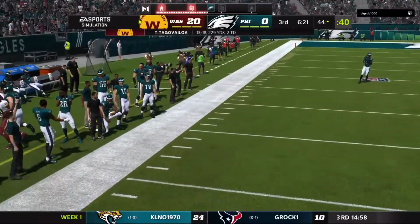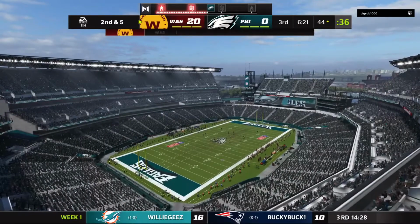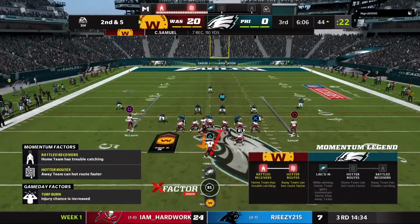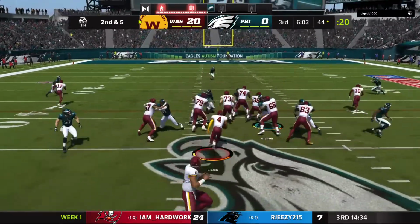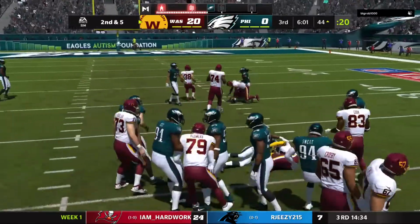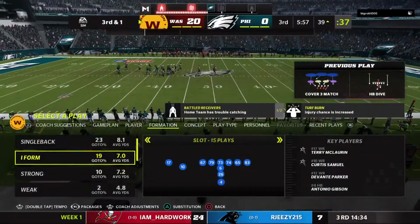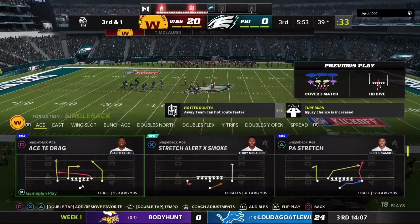Now here's a throw that's complete. And he'll go down inside the 45 before going out of bounds. 5 yards on the catch there, brings up second down. And here's a give to Gibson. And he's going to take this close to the first down marker as he stopped at the Eagles' 39. It's a 5-yard gain, but they'll still be a yard short here with third down now looming.